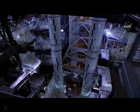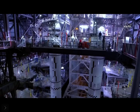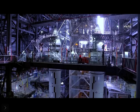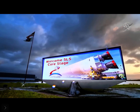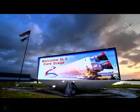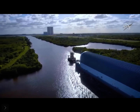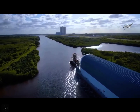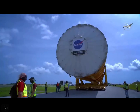With all 10 booster segments now fully stacked on the mobile launcher, there's just one final piece of the puzzle to round out the power needed to get SLS off the ground and send it to space. Core stage. After a 900-mile journey aboard NASA's Pegasus barge, the SLS core stage, the largest rocket stage NASA has ever built, has made it to Kennedy Space Center.